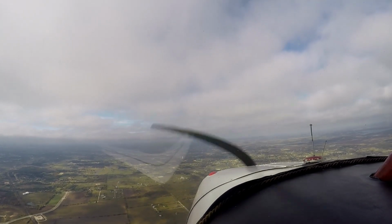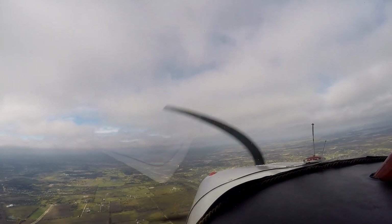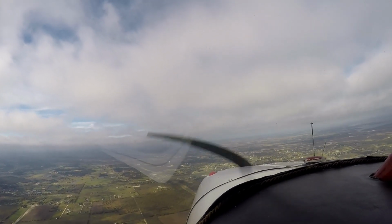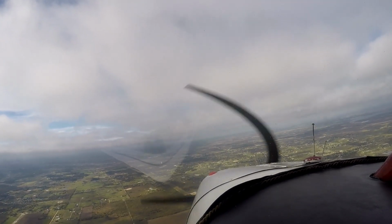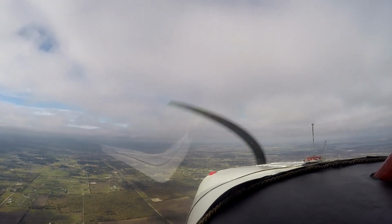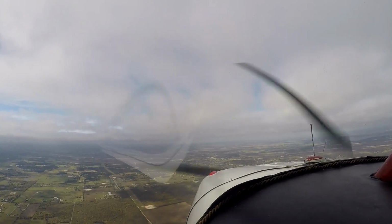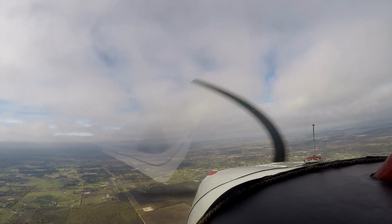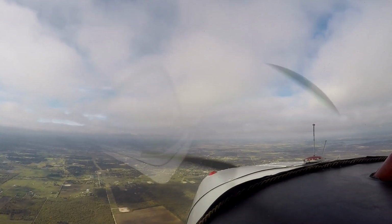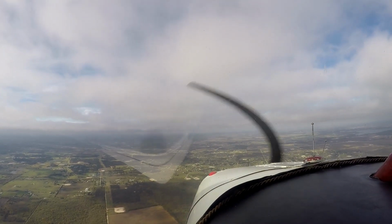We get that power down, huh? 2300? Yeah, about halfway back through the arc. Hold the wings level. Not going too fast forward, are we? But we're going plenty sideways. Just hold it level. Try not to go any more in altitude.